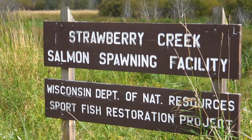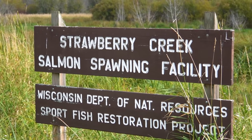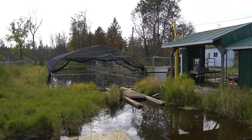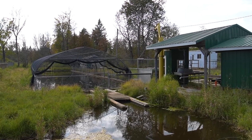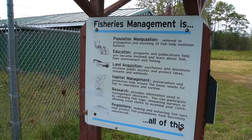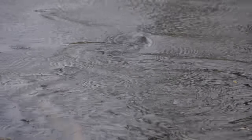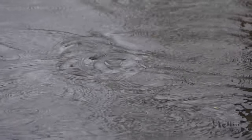So it's pretty cool. The Strawberry Creek Chinook facility was the first salmon stocking program here in Lake Michigan, from what I understand. Back in 1969, they stocked 65,000 fingerlings. Now they average about 200,000 a year. A lot of history there, and it really put the Great Lakes on the map, I would say, as a sport fisherman's paradise. Tons of people travel here to catch these salmon. They were introduced by man.